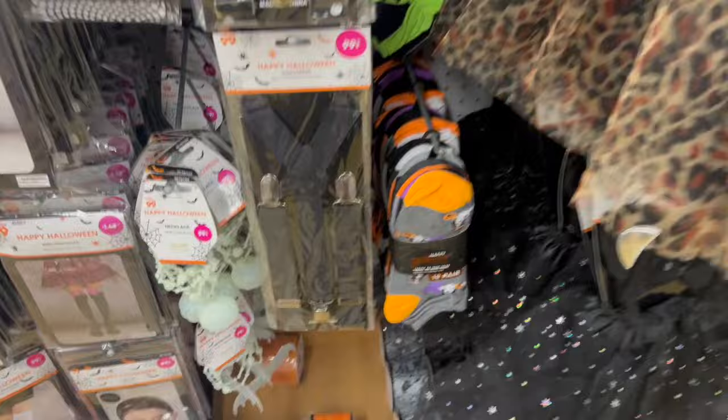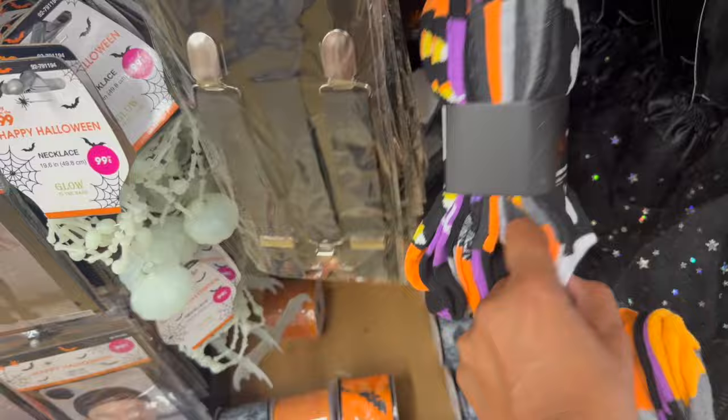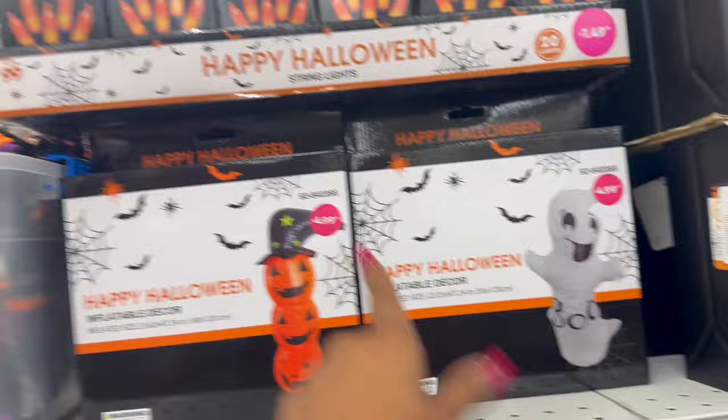So this looks like a pretty decent steal. 10 pairs of Halloween socks, no show ladies, for $3.99. That's not bad for 10 pairs. That's a lot of socks for $3.99. They also have this one with the green, so it's not too bad. And let's keep looking. Oh, look at this inflatable Happy Halloween. So they have the pumpkin and they have the ghost for $4.99.